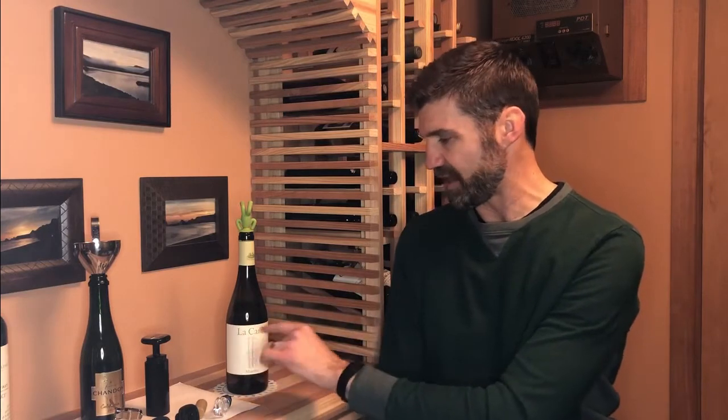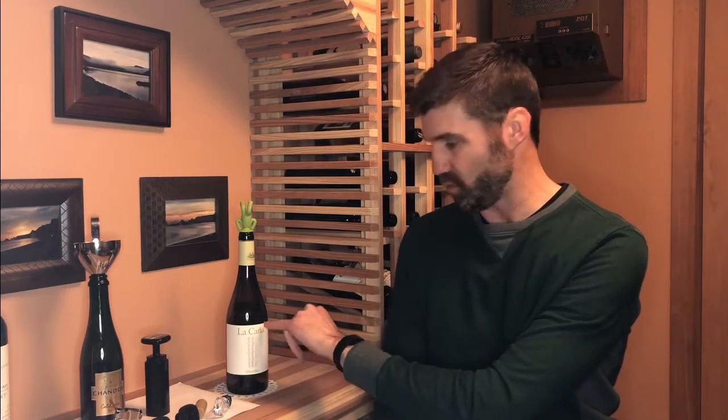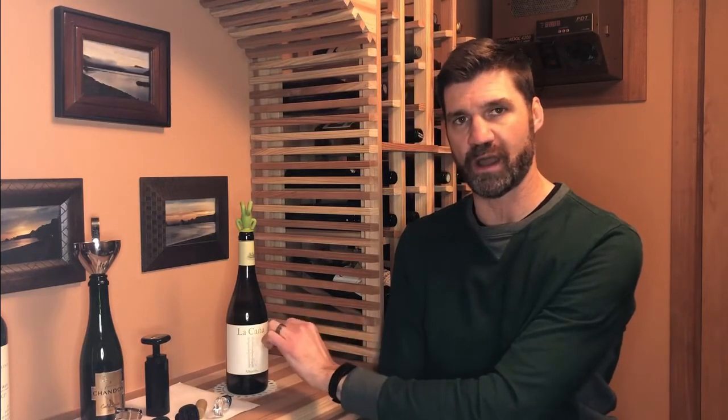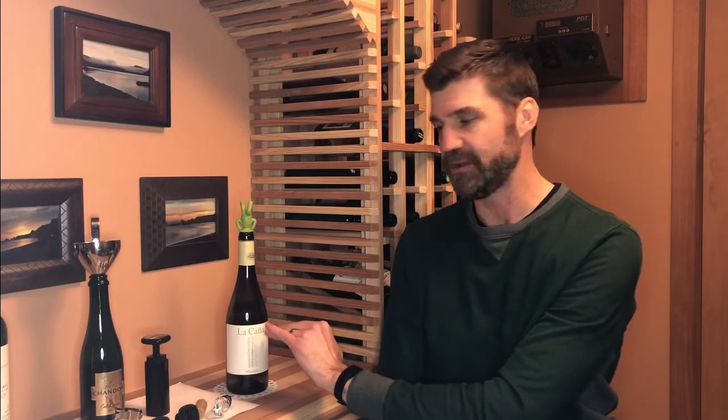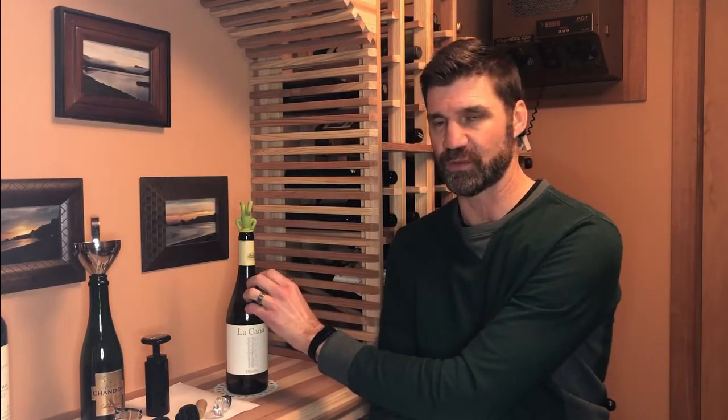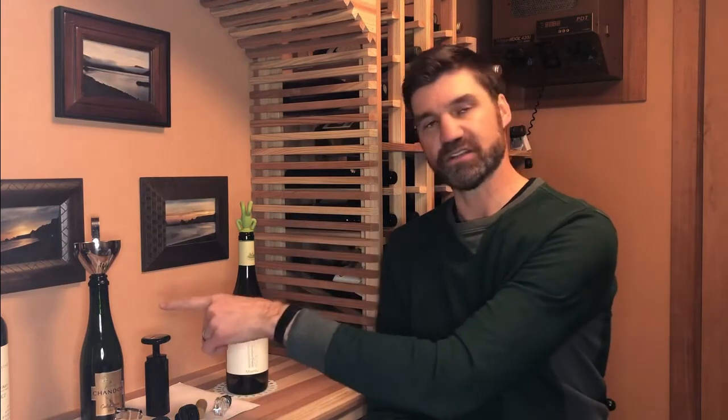So even though you vacuumed it out, you drink down to what is the thickest part of the bottle. You've got the most surface area of wine left in the bottle as possible. So there's still going to be some oxidation, and that vacuum can only do so much good. The best thing you can do is actually get yourself a half bottle of another bottle of wine, drink it, and then save the bottle.